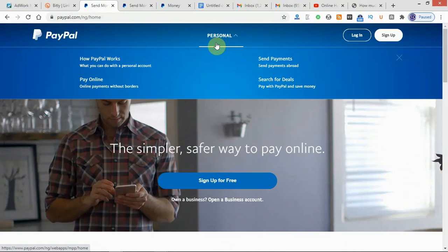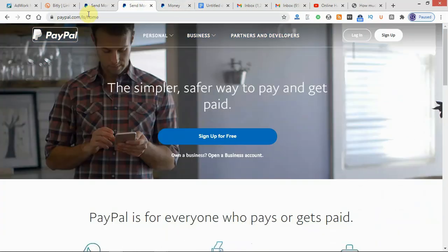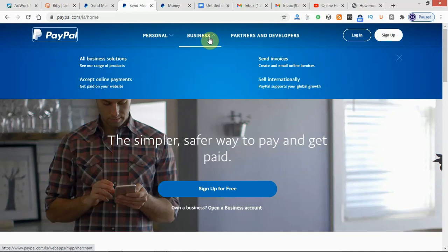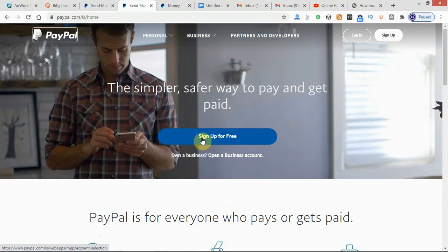This first one, /4/ng, you can only send but cannot receive. But this one, /4/ls, actually /home, you can send, you can get paid and send payment. Are you getting me, guys? So let's get into it and see how you can actually sign up for it.